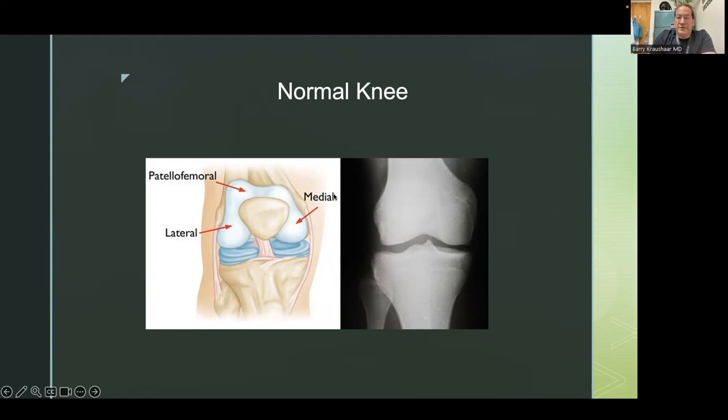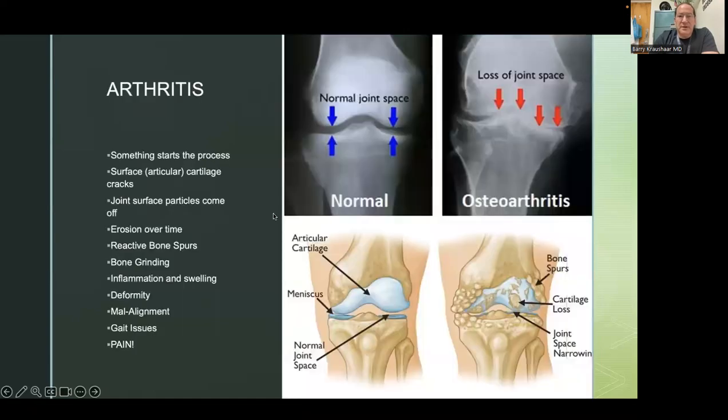For our terminology, we use the word medial to mean the middle or center part of the knee. And we use lateral to reflect the outer part of the knee. And then when we talk about in front of the knee, which I can't really show you in two dimensions, we call that patellofemoral, meaning where the patella or kneecap meets the thigh bone. That's the patellofemoral joint. So there's really three sections to the joint space, and we will talk a little more about them.